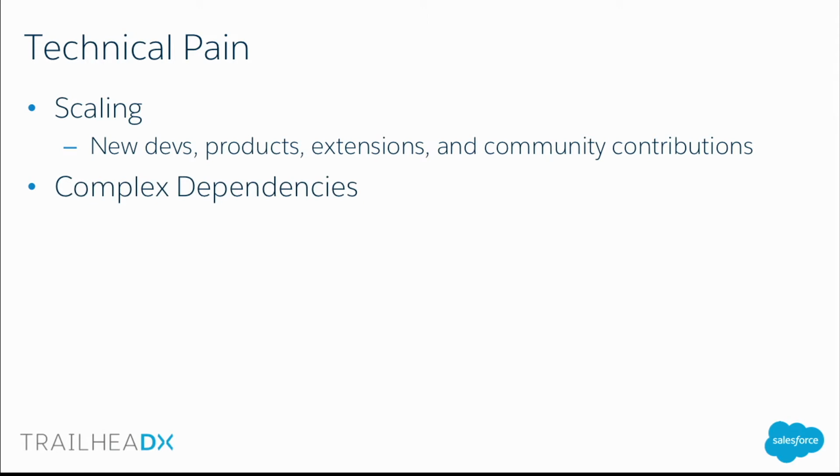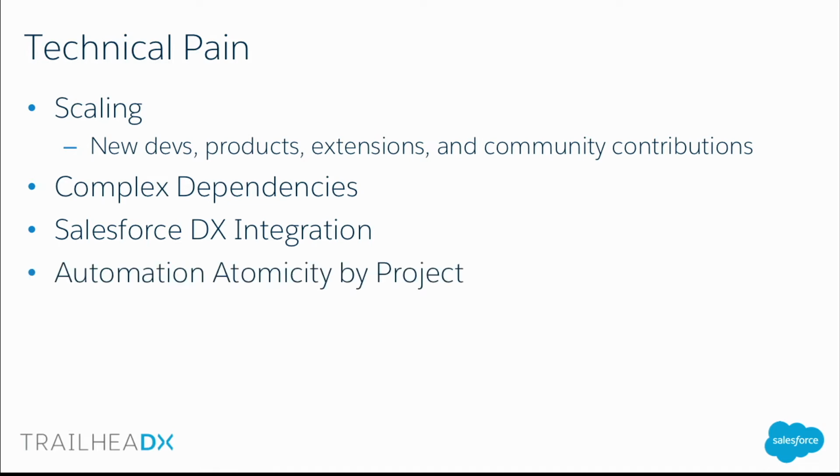We also have a complex dependency tree. I talked about the 6 managed packages in the Success Pack. Well, 4 of them are base packages. One's an extension of one of the packages, and then one's an extension of all of them, right? So you're talking about multi-level dependencies that need to be resolved as part of our process. Obviously, we want to take advantage of everything coming as part of Salesforce DX as well, so we needed to make sure that our system was flexible enough to address that. We'll talk a little bit about that.